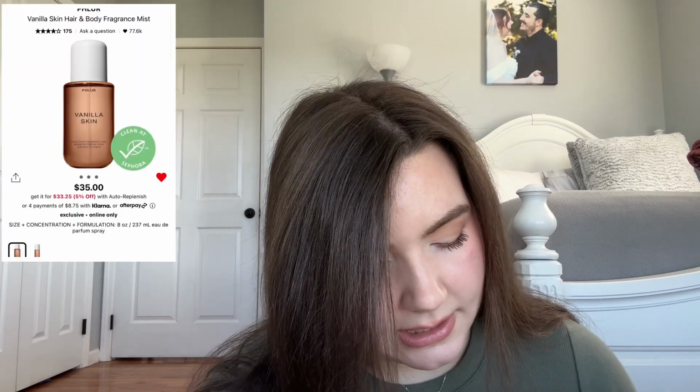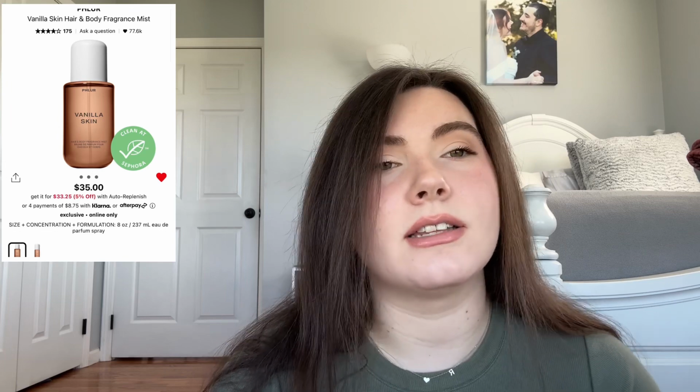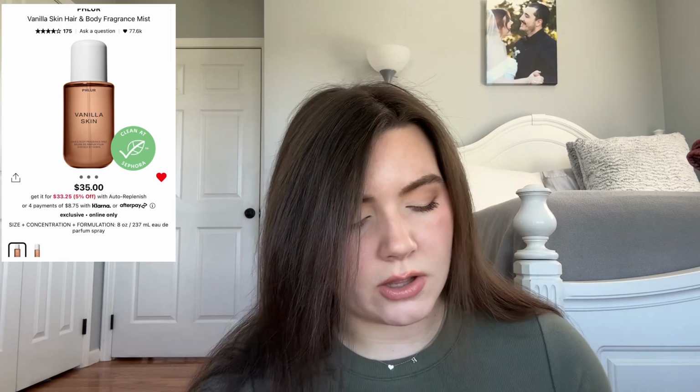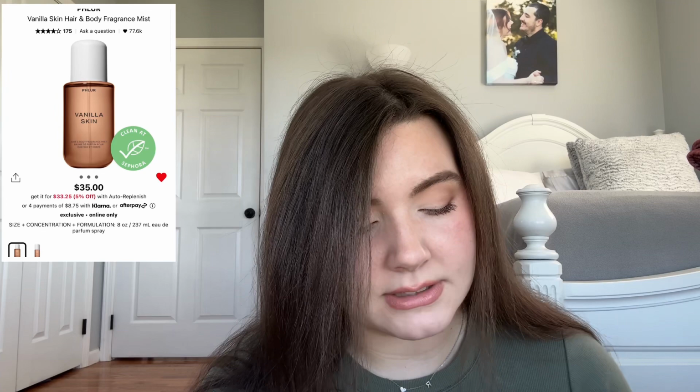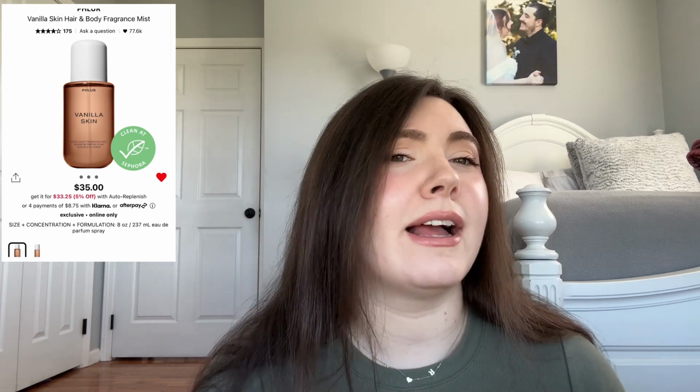Okay, and then I'm gonna go through my loves list and see if there's anything that I have in here. One thing is the Fleur Vanilla Skin Fragrance Mist. I have heard such good things about this. Again, this is another product that is constantly selling out, so who knows how long that will be in stock, but I have heard such good things about this fragrance, and I've heard that it actually lasts really well.